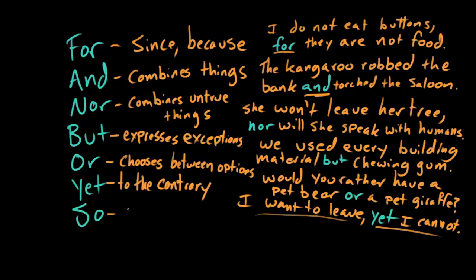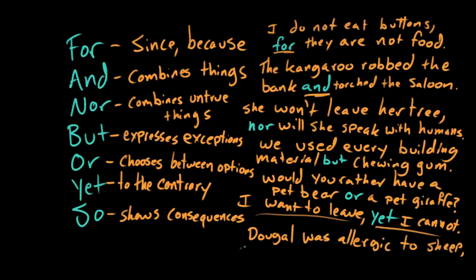And finally, the last part of fanboys, so shows consequences. Dougal was allergic to sheep, so he skipped the wool festival. We're trying to set up that as a consequence of the first clause, Dougal being allergic to sheep. The thing that follows is because of that, he decided to skip the wool festival. This is fanboys: for, and, nor, but, or, yet, so.